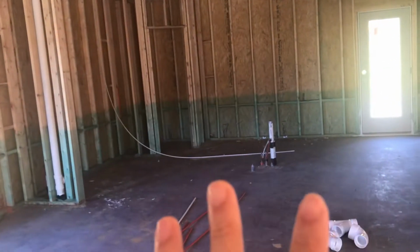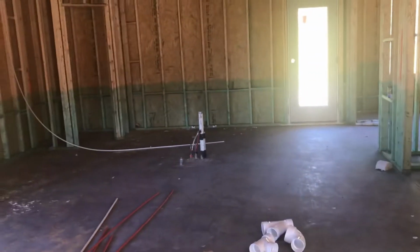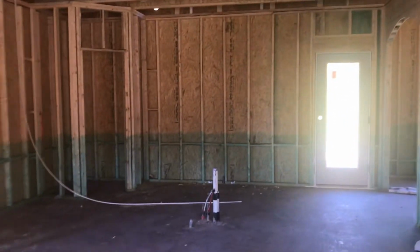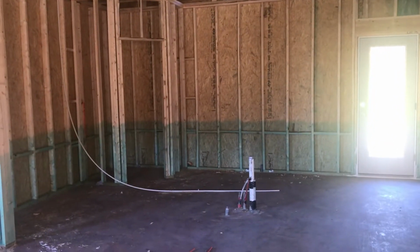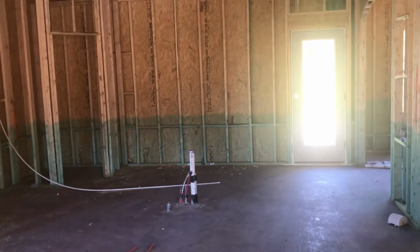So we went with kitchen counters, a $5,000 upgrade. I'm pretty sure we would have spent like $3,000 or $3,500 somewhere else for the same kind of counters, but whatever. The other thing is the bathroom.